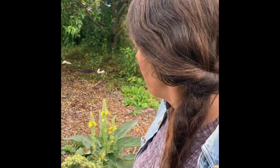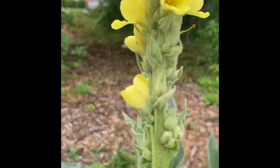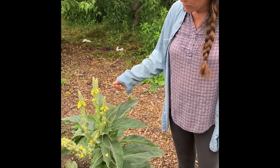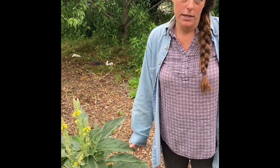These aren't bloomed yet. Behind me is a mullein plant in bloom, and this is yet another example of a medicinal herb that we are growing in the garden. This is used for ear health, this is used for respiratory health, and so we have some people that just come out and collect the leaves and make their own medicine with it.